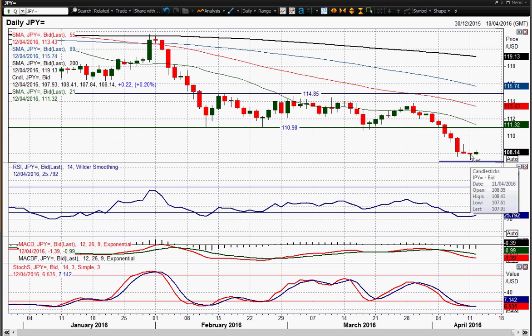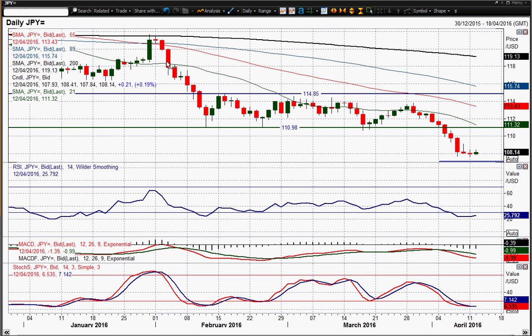Yesterday's candle was fairly neutral, considering the bearish candles that we've had in recent days. Yesterday's candle was not so bearish, although it was still lower. And today we've followed that up by 20 ticks higher. There's so much more that has to happen.